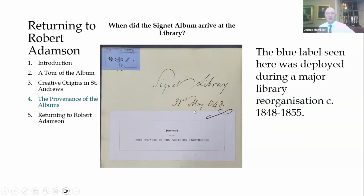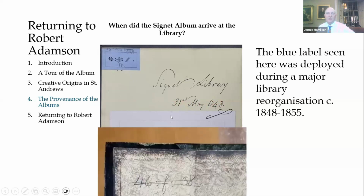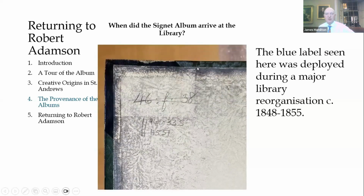Let's hope it's accurate. Look now at the inside cover, where this is, of the St Andrews album, and you see there's a shape left behind by a blue label that has been there but has fallen off or been removed. Underneath it, I can tell you this is the hand of one of the later librarians. This is going to be very late 19th century or early 20th century. So there's no older shelf mark underneath it, which gives us a range, really, of likely arrival for the book between 1848 and 1855.